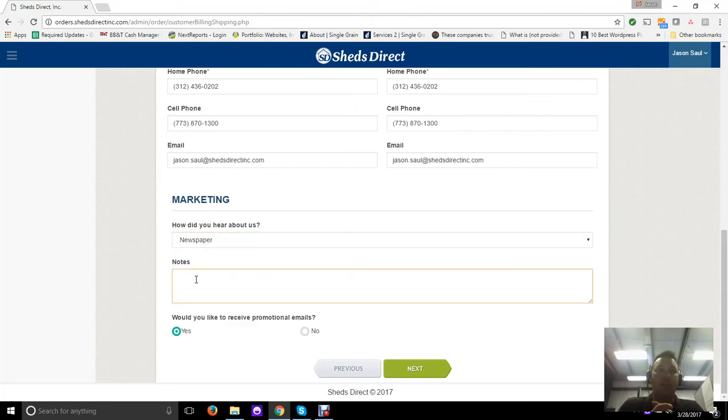You can take notes on this customer. These notes say you wanted to remember one of his kids' names, or a birthday that's coming up, or any other note that's related to that customer. They like this color, they like this style of shed. You can add these notes in here, and it will be saved and stored with that customer in Compass.